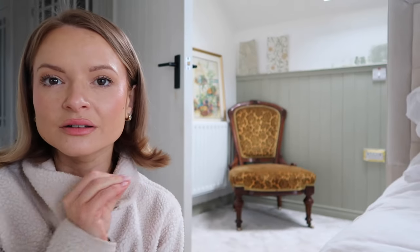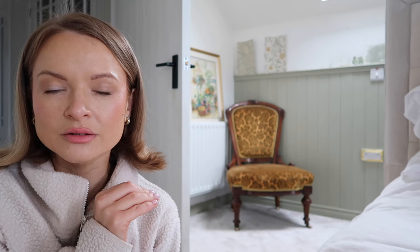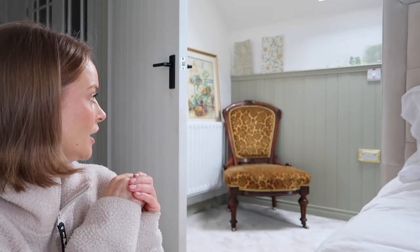Where's my unicorn? That's my little chair over there, and I think it'd look really good there. Obviously, upholstered. We're not gonna have it this color. We're gonna go to Turkington someday together. We're gonna try and look for fabric. Yeah, I think in the corner like that.